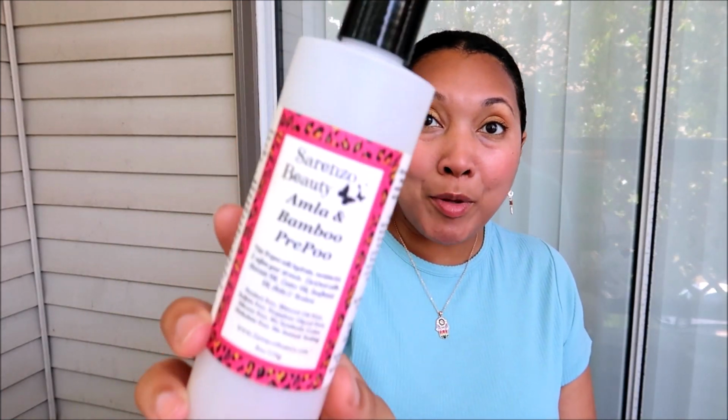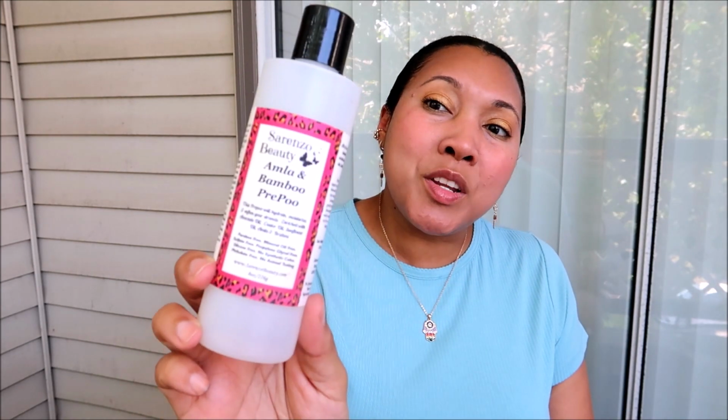The next one that I have is one of my favorite pre-poos from Sorenzo Beauty. It's the Amla and Bamboo Pre-Poo. I'm a big Amla girl, love that Ayurveda in there. This one gave my hair so much softness, a lot of moisture, really nice, great base for detangling and slip.